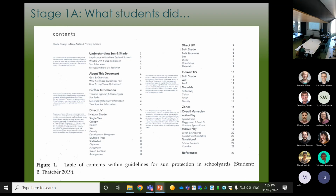So this is what the students came up with. This is just the table of contents of this particular project. This one is about protecting children in schoolyards from overexposure to the sun, okay? Because it causes cancer later in life. And New Zealand has one of the highest skin cancer rates in the world because of a whole variety of reasons. But that's the situation. Children are particularly susceptible up to the age of 18. They get most of their exposure to UVR at that time. They have very thin skin, especially young children. And so that's the time to protect them.